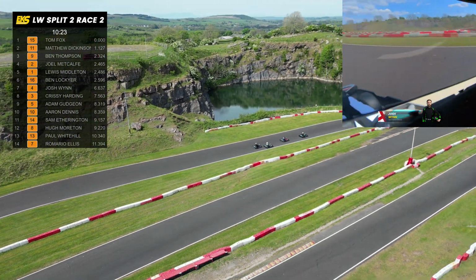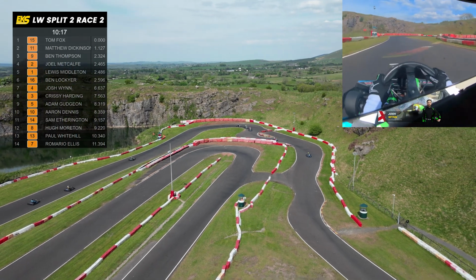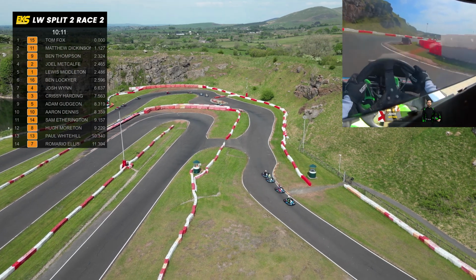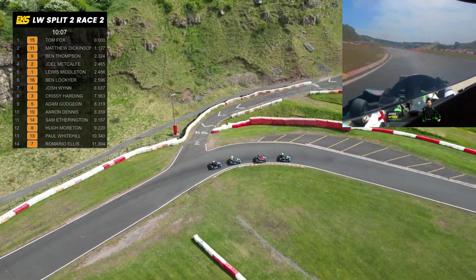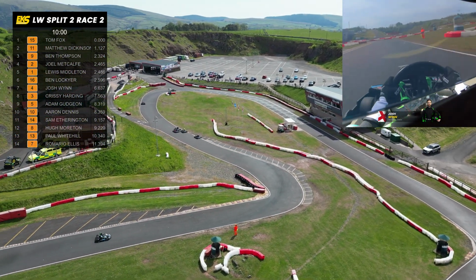Further behind we've got Ben Lockyer as well, as he goes to the outside line of Lewis Middleton. Lewis is going defensive into the top of the circuit and just about holds on for the time being. So the battle in this race is firmly for 3rd position at the moment. Your top 2 seem pretty confident whereabouts they are. Tom Fox and Matthew Dickinson, both kind of equidistant from each other at the front of the field.